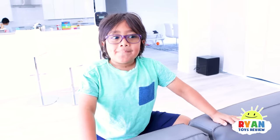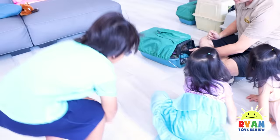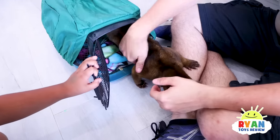Which one is your favorite animal did you see? Mine was the kangaroo. What about you? Mine was the... I forgot what it's called. This is Minky. And she is called a kinkajou. A kinkajou? Oh, kinkajou. I've never heard of that before.